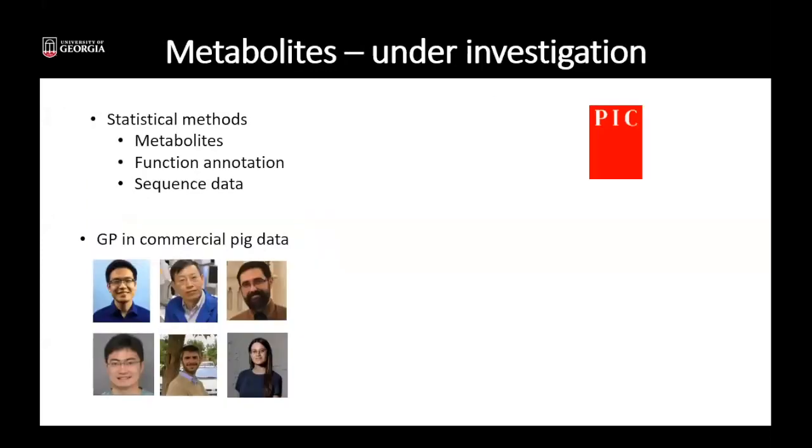Here to cover an example of a project that they're working on with PIC as well. Again, basically they're looking into how we model those kinds of data sets, coming up with statistical models to incorporate metabolites, functional annotation, and sequence data into predictions as well.